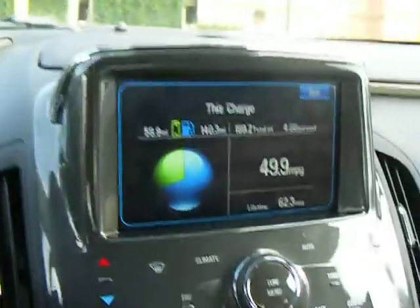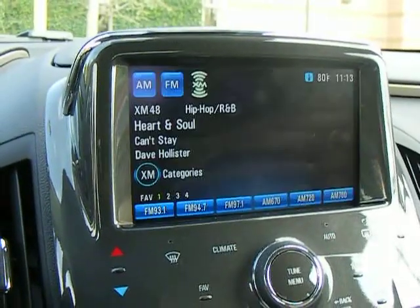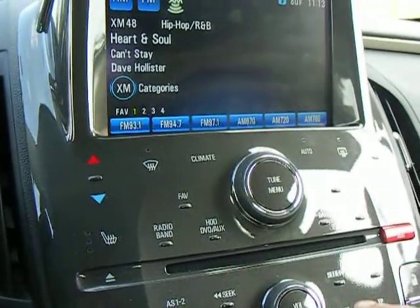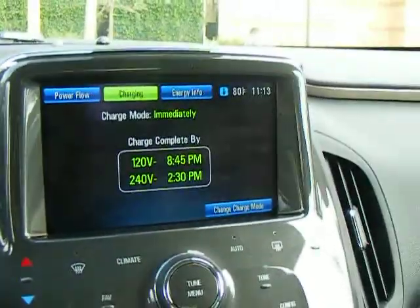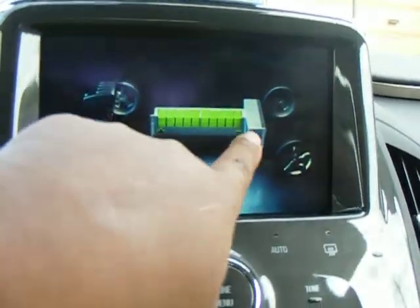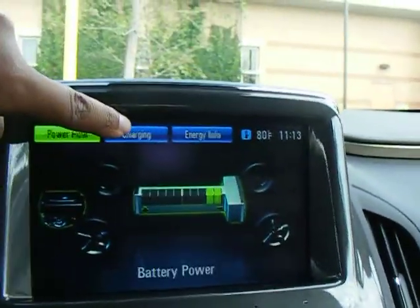Okay, so these are the things that happen. And it lets you know what charge. We have XM satellite radio. I can put you on what we do. So it lets you know how long you have to charge, where your power flow is coming from. We have a couple of bars of battery life left. It's 80 degrees currently in Chicago in September. It's not really weird to me.